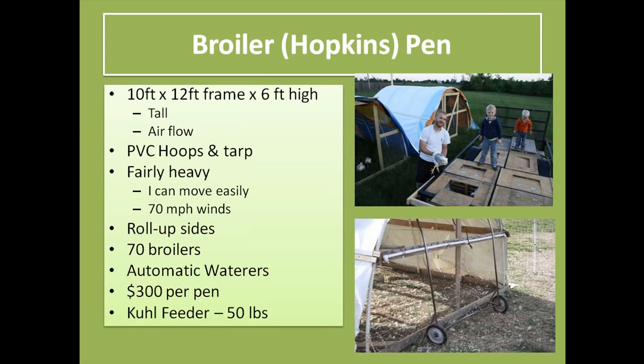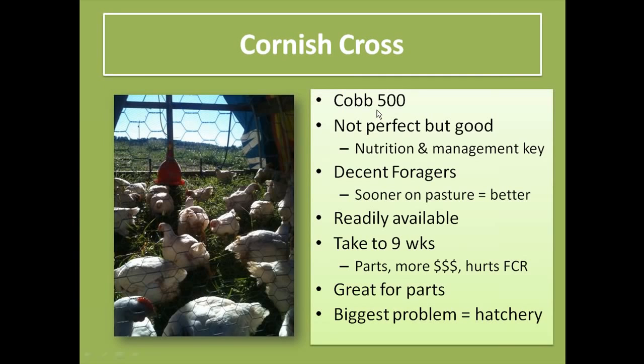So we raise a variety called the Cobb 500. There's all kinds of varieties. We're not going to talk about that because you could get lost in the weeds, but it's a good bird. The 300 series as well, but any type of Cornish cross does pretty well on pasture. The Cornish cross is, like we said, this white bird, and they're not perfect, but they do a good job. And the key to them is nutrition and management. If you have poor nutrition, if you have poor management, or you haven't worked out all the kinks, you may see some problems.